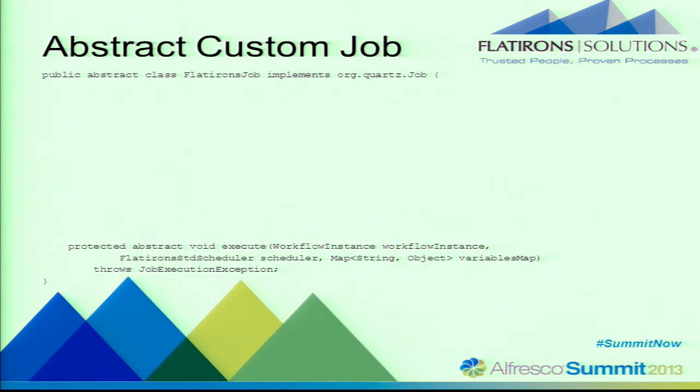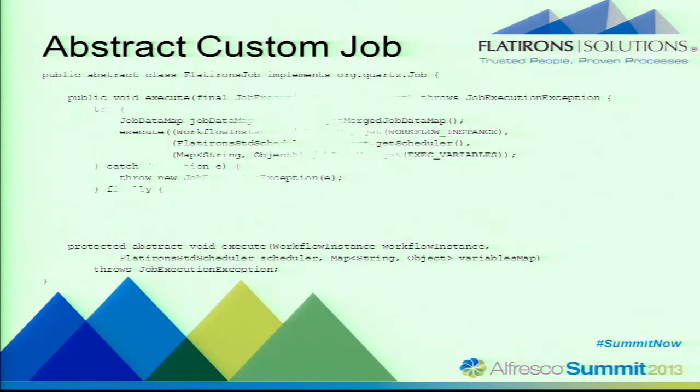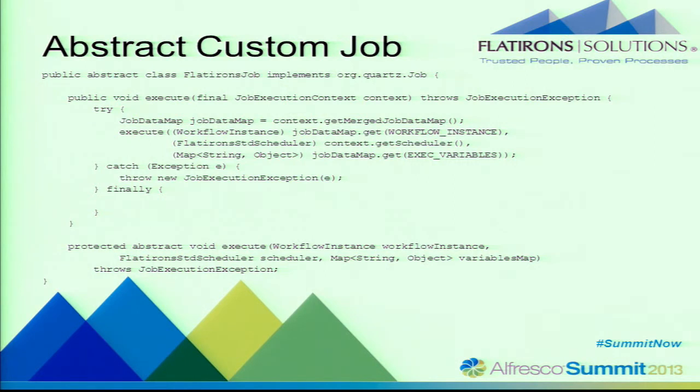So the job has an execute method as well. That's defined by us. We make an abstract method execute where we're going to expect certain information that we get from the scheduler when the job's actually started. The job interface from Quartz defines execute, and all it provides is that job execution context. So from that context, we have to extract the information and follow through, and really all we're doing is calling that execute method, our execute method that we've abstracted here.